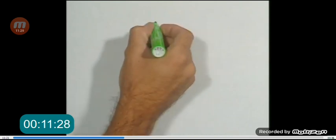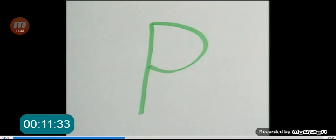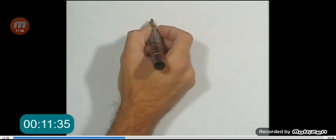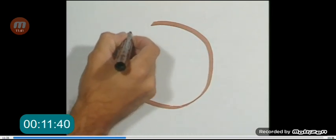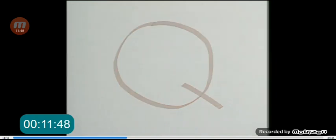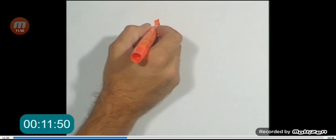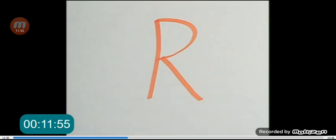Here's the letter P. Do you remember what I said before about the letter Q? It's a circle with a mark. That's Q. After Q comes the letter R. R. There's an orange. R.